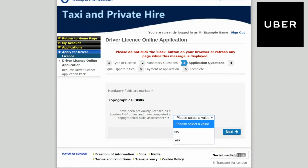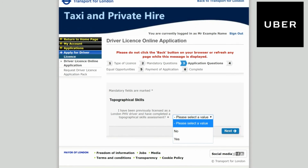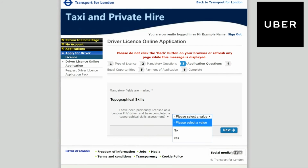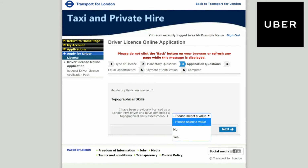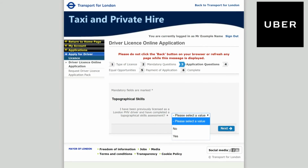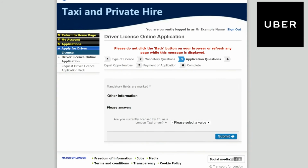Continue to answer the following questions. If you've never sat a topographical test before, these answers should be answered no. However, it is important that you're carefully reading through the questions and selecting the right answers. Continue to answer the following questions. Most of these answers should be answered no. However, it is important that you're carefully reading through the questions and selecting the right answer.